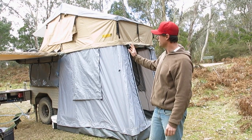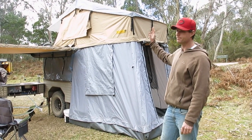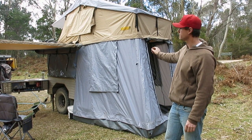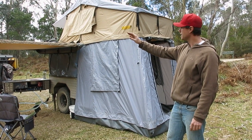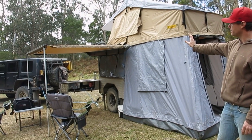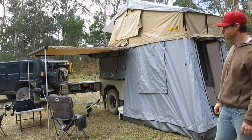Camper trailer has effectively three parts to it. It has a standard rooftop tent with an annex, it has an awning, and it has the trailer part itself. So let's go in and have a look inside the trailer.